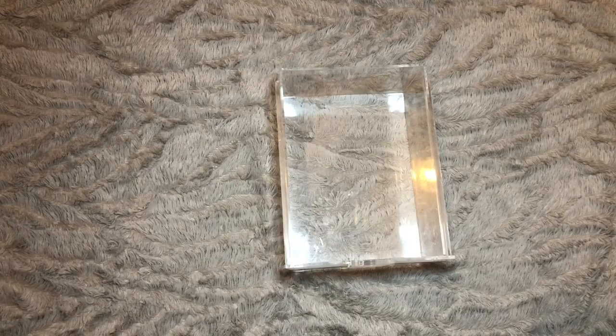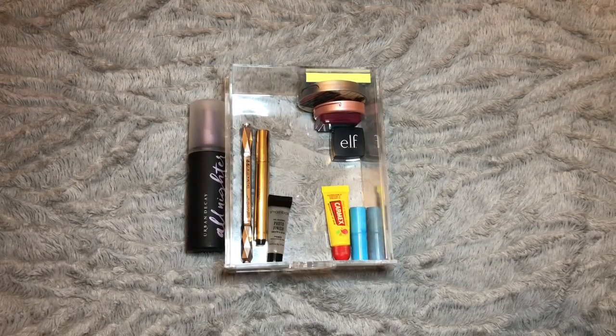So now I'll just go through and put back the items that I'm carrying forward. On to my selections for April, starting with foundations.